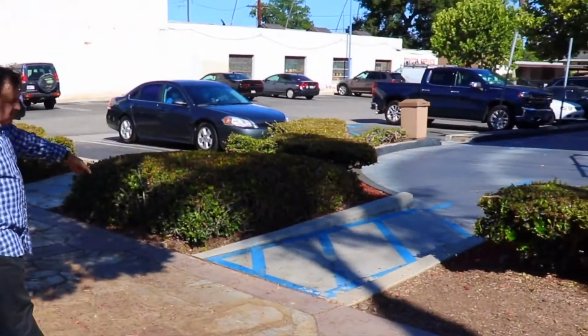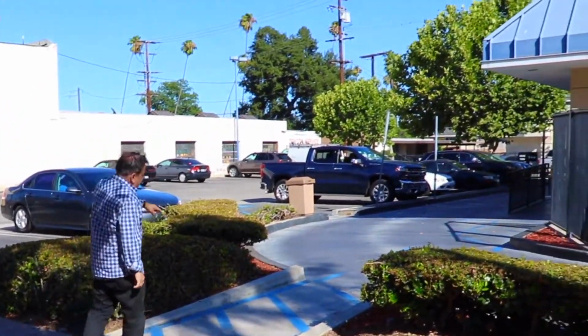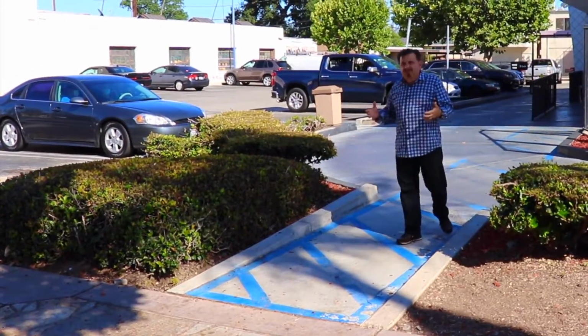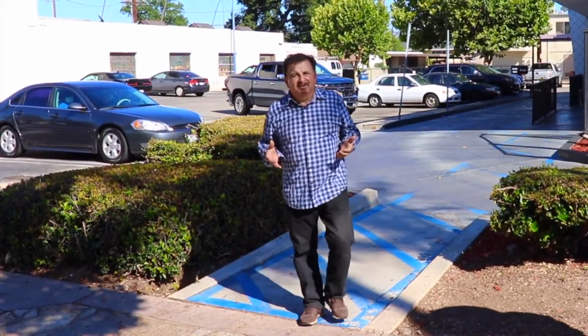It's done right here for people in wheelchairs to access Burger King to the right. Though, if you're in a wheelchair here, it might be a problem. So this is something that we really need to think about when we design our cities. Are we making it safe for people with wheelchairs?